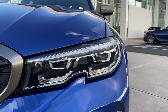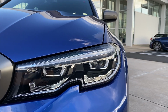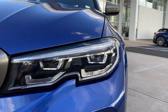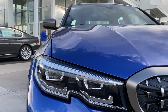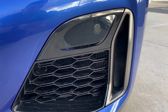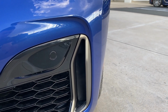These are not the laser headlights that BMW offers as a package. Those are the standard headlights, but I just love the way those headlights look, and I love the design overall. Everything is LED, of course. The turn signal indicator is up top, and the high and low beam are LED. Coming down here you will have a sensor, and I just love the gloss black finish, and I really like the blacked out brushed aluminum right here on the side.